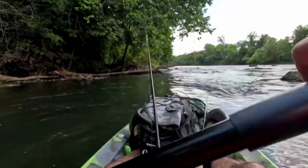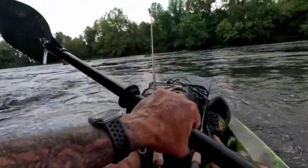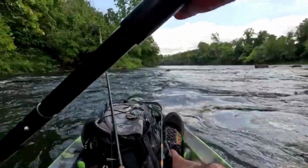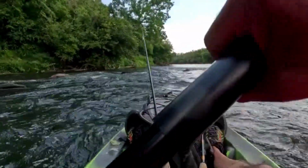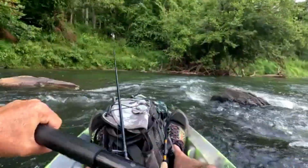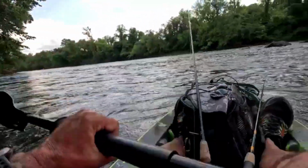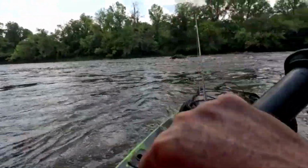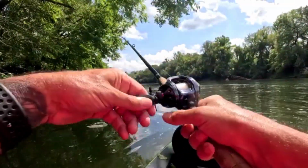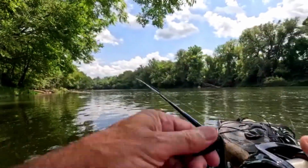Got a couple rocks up ahead. There we go. Man, I'll turn. Where are we going? None of this looks fun. I guess we're going to drop through right over here. Would be good. There we go. We're going to spin around because I'm going to try fishing this little eddy right here. There he is, right on the landing. Oh, I missed him. I mean, it just landed.